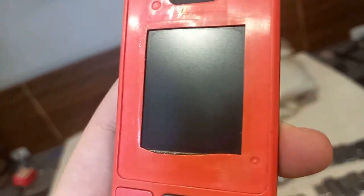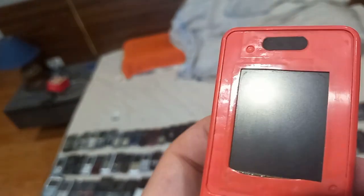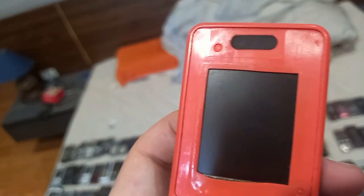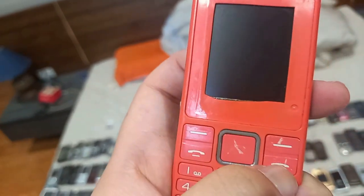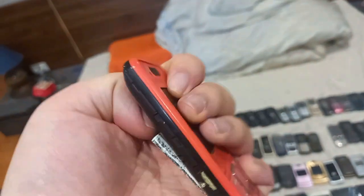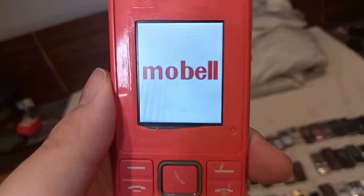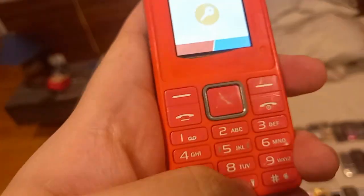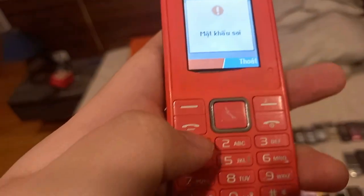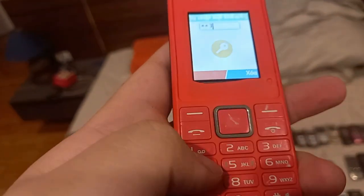Oh yeah, I remember this one. This one has been abused quite a lot. I think this one may have something wrong with the board, because it's not turning on anymore. There we go. I set the password with this one.